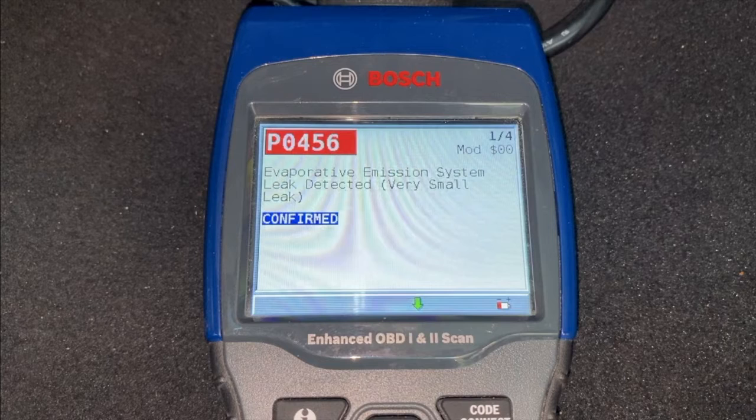And DIYers, that is so easy to replace and costs less than 60 bucks. So again, don't stress out about it. However, our additional recommendation on this topic is don't ignore it forever. That's because the very small leak will get larger and become a very large leak, and fuel vapors will likely be smelled inside the vehicle when you're driving, as well as outside the vehicle when the engine is running or recently turned off and you're walking around the vehicle or close to it.